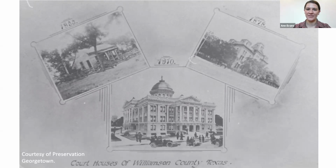So it was not great to practice court inside of it. There were a lot of also jail breaks, because at that time, and on the fourth courthouse as well, the jail was attached to the back of the building. So you get a lot of jail breaks during that time as well.